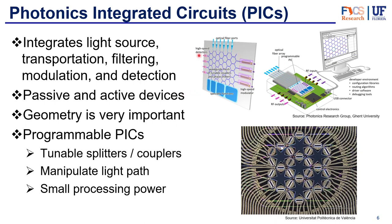For example, here we can see that if you have a light input, you can reroute it wherever you need. You can take it to a filter, you can take it to a modulator, you can take it to different functions and reroute the light, take it wherever you need, and you can program this from a computer. So you can actually have some processing power based on photonics. Obviously, you would have some active components that rely on electronics, but you can perform the processing, very simple processing for now, but it's being developed and it's expected to grow in the future years. So, photonic processors are a reality, and we'll see where that takes us.